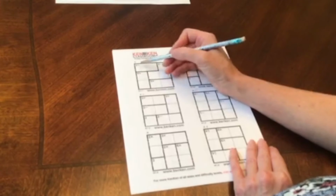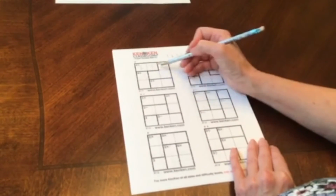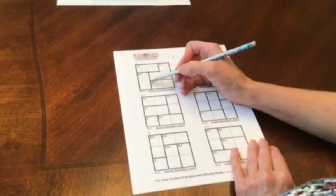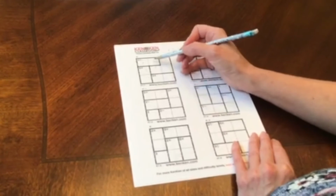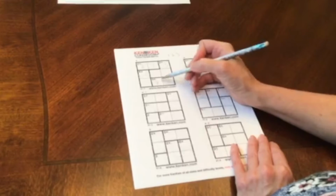And this cage tells me that these have to add up to 3, so this one has to be a 1. And then going across, the only number left here is a 3. Down here, these have to add up to 3. And since I've already used the 1, I know this has to be a 2. And 2 plus 1 make 3.